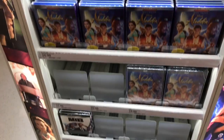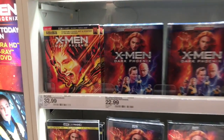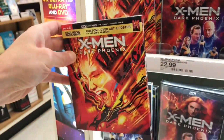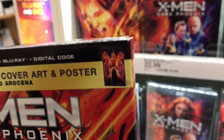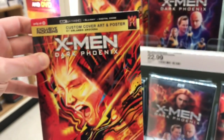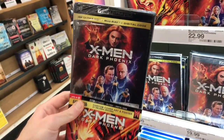But over there in the actual section though, they did have the exclusive of Dark Phoenix, and it's $32.99 for that one. And like I was saying, it has an exclusive, alternate cover on that one, and also includes the mini poster inside. And for those wondering, it's just a slipcover, so you take the slipcover off and underneath is a standard edition, a regular 4K artwork on that one. But it's definitely a cool, different slipcover.